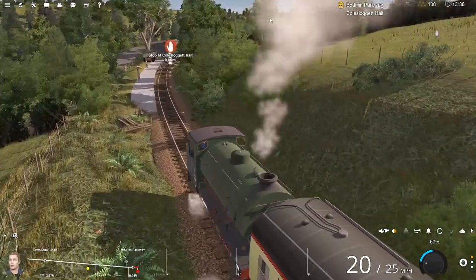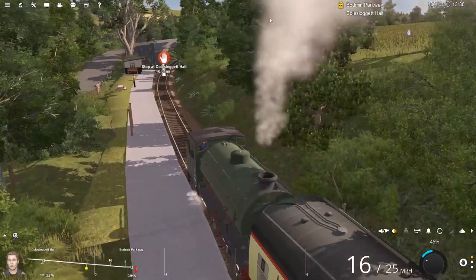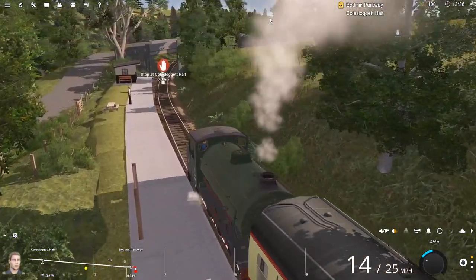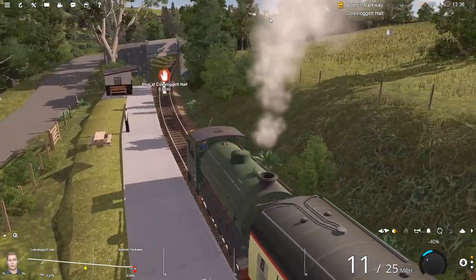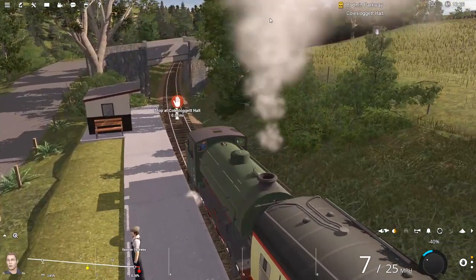Okay, so here we are, coming up at Coles Lodge at Holt. So we need to make sure we stop here to let our passengers board. We've obviously got a request up. I'm liking the use of the bench on there. Look at all these little bits and pieces, all this detail. It's really, really nice, isn't it?